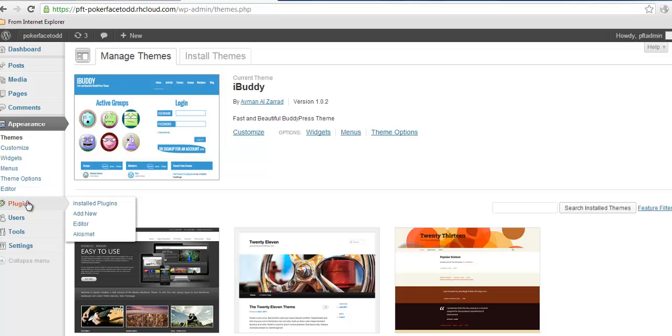They have plugins, and you can set up your users, and there are tools and settings. I'm not going to go through all that because most of the people I know, once they get this far, have no problem. It's just getting to this point and getting access to all this stuff.